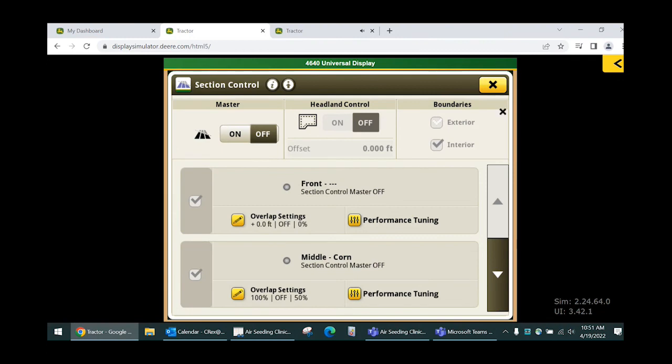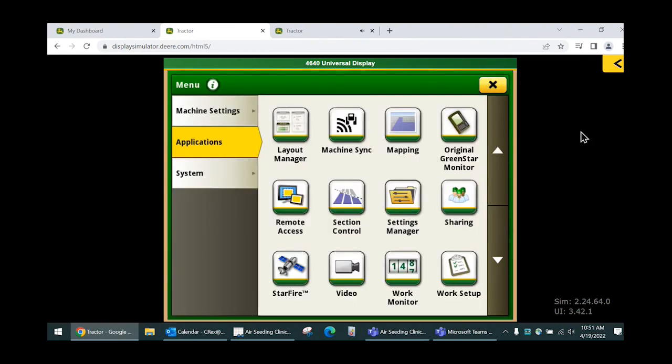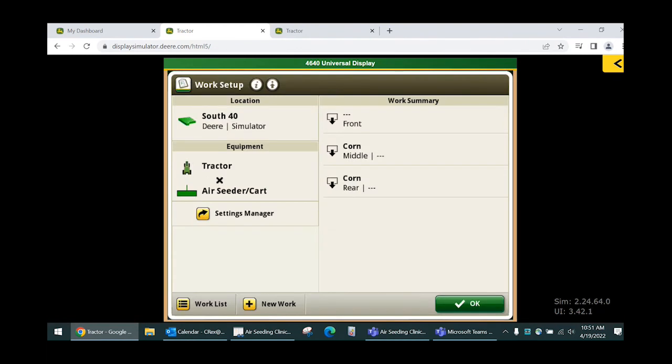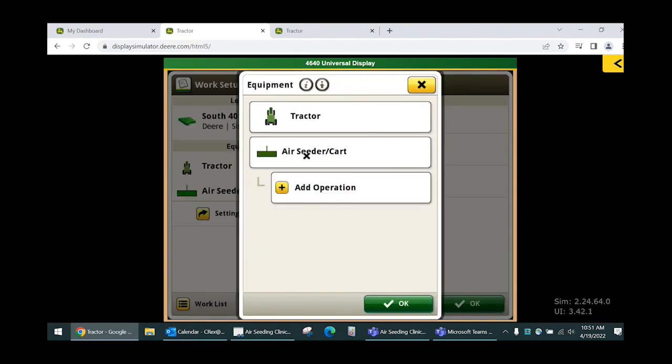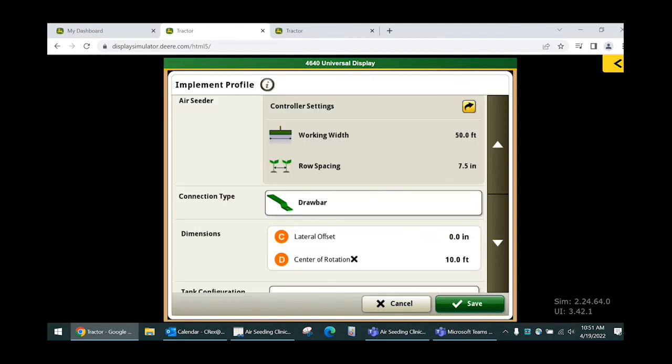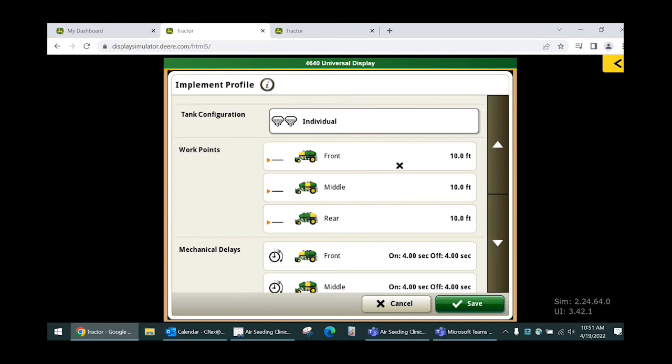The importance of measurements, again, when you get back into your setup button: section control is only as good as the measurements that we have in here. So take the time to go through, make sure that you get your center of rotation. On an N560, you're going to have 3 of those settings in there. There's going to be different measurements for both your mid-row and your seed runs. Take the time, like I say, to pull out the tape measure.